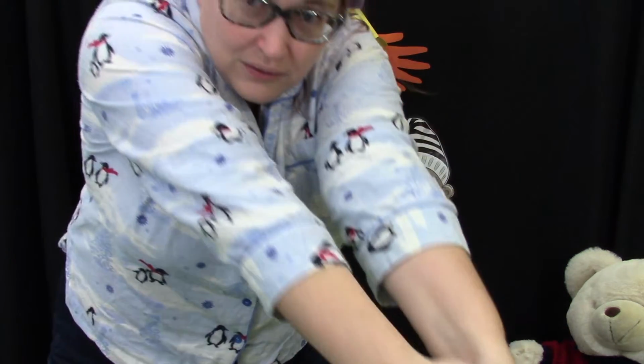For example, you can reach out your trunk and swing it like an elephant and stomp. You can roar like a lion. Roar! You can, what else do we do? You can wiggle your arms like a monkey.